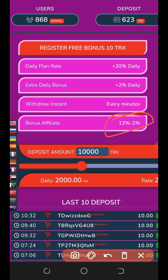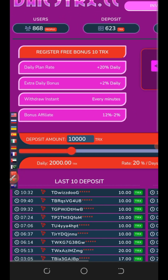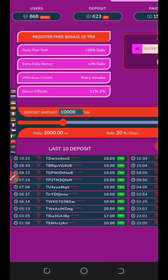Okay, so guys, if you look at your screen, you're going to see that this platform has a profit calculator or deposit calculator, which can help you calculate the amount of TRX and your return profit. You can drag this to the end by tapping on it, and then you can select the amount you want to invest.